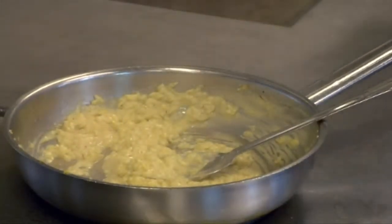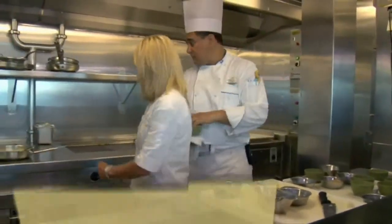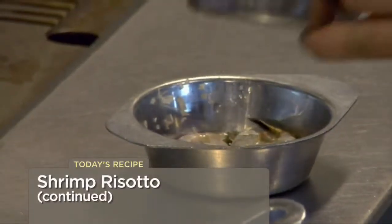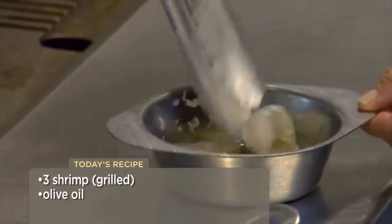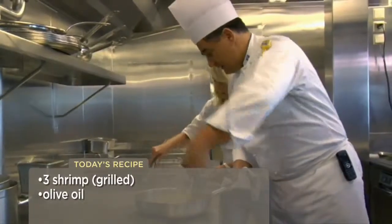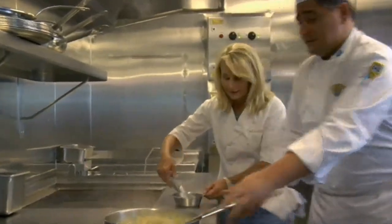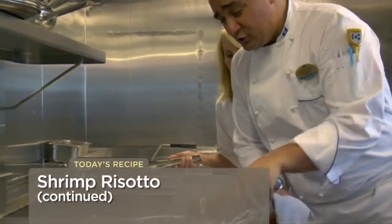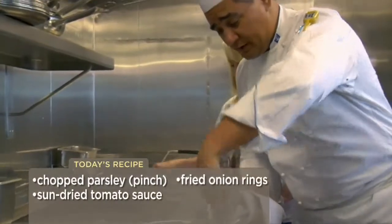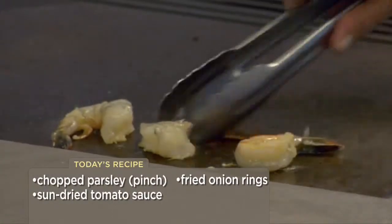And what I'm going to get you to do, while that's cooking, is cook the shrimp for me. Okay. We have some nice fresh shrimp. Now we put a little bit of olive oil on there. Give it a nice little mix. Just put it right on. Yes, please. Okay. The risotto is almost ready. We just finish it off with a little bit of chopped parsley, or in this case, you can use a little bit of chopped basil if you want to, or oregano. It's so fun to cook with all of these ingredients.